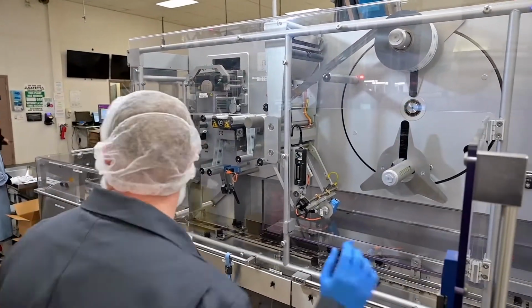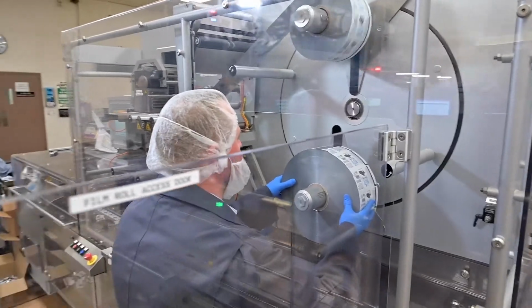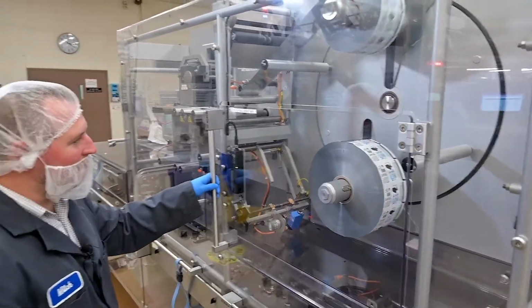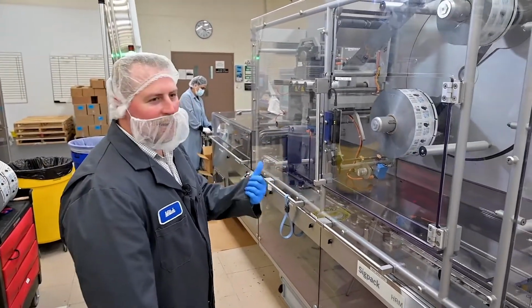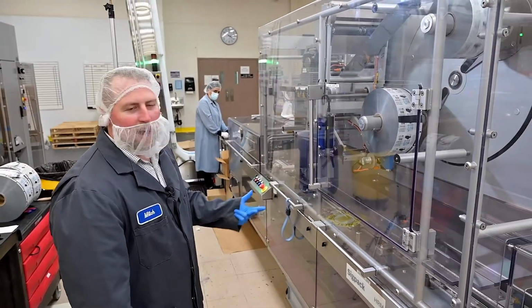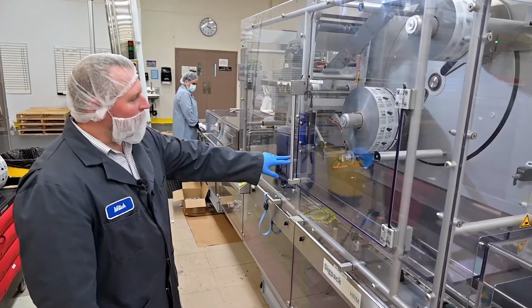We're going to change the roll here. We're going to place the roll into the machine. We're going to close the door, all while operating. And what the machine's going to do is calculate, A, did I put the roll on correctly? Is the tape in the right spot? And how big is the roll? When do we need to switch the tape? We're going to calculate this.